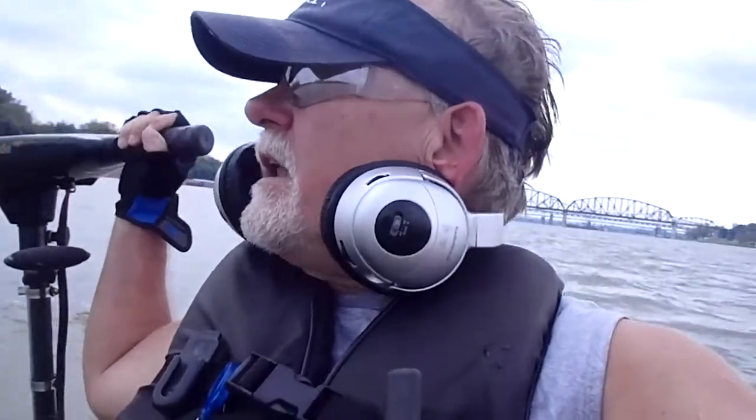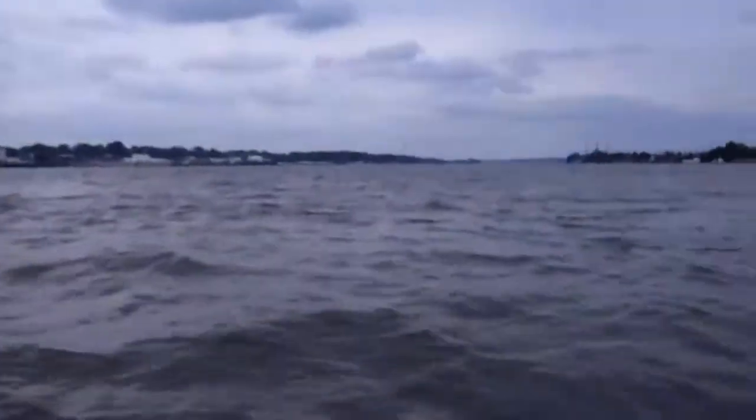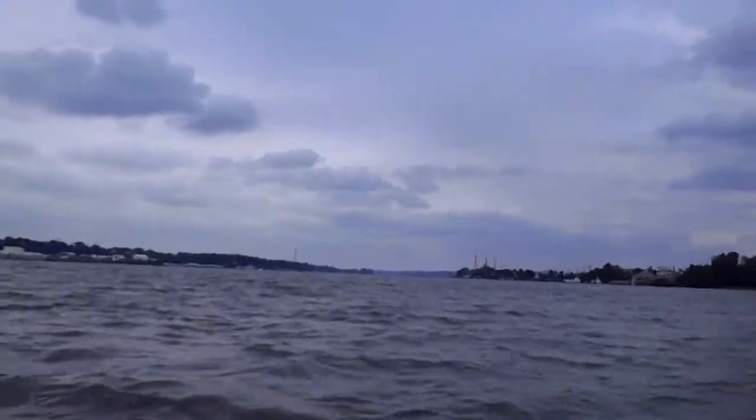I'm going to turn around and head back in to the dock, get back in the shelter of the canal, and on the way by, I want to check something. I'll let y'all see what that is, but I'll give you a 360 of the river. I'm kind of sideways, parallel to the swells right now, so I'm going to do a little rocking and rolling, but it's fun stuff. All right. Now, I'm going to do a 360.